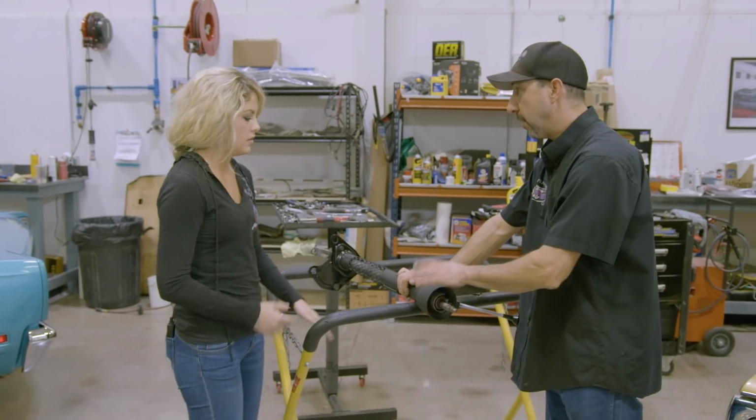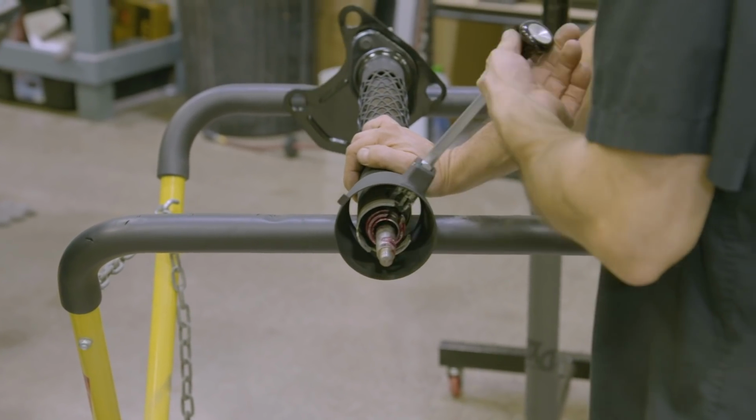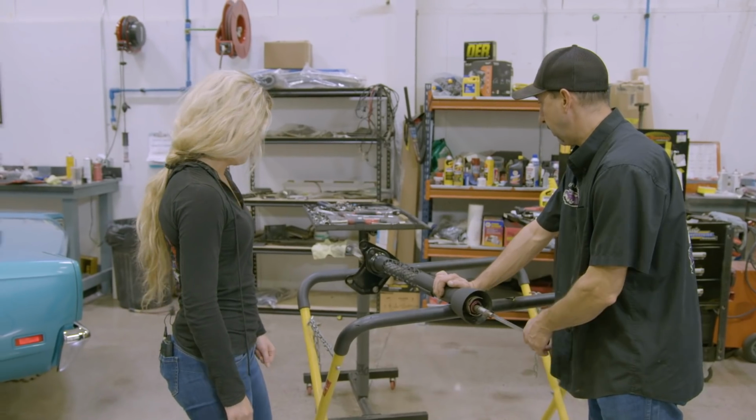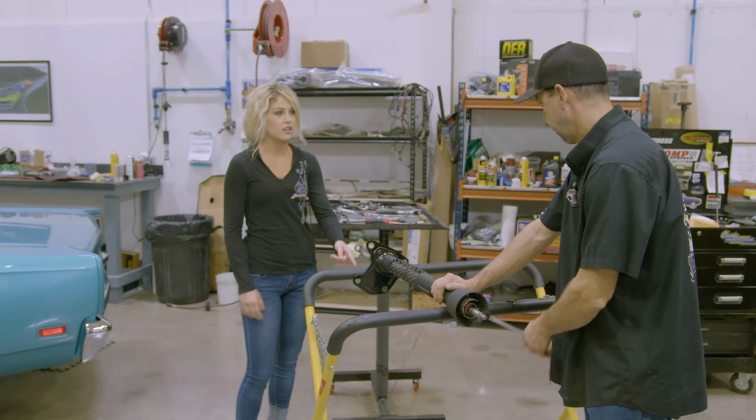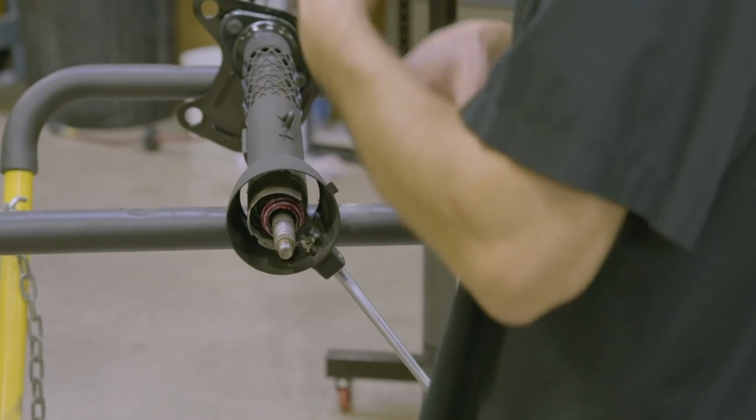All right, so yeah, we got our bottom of our column in there. And as you can see, whenever this shifts, that's like your gear selector. And then this is hooked on to the transmission? Exactly, yep. Then we just got to keep building out our little column.